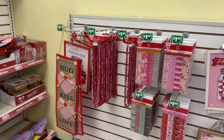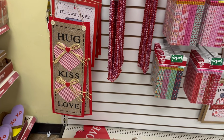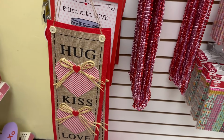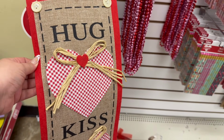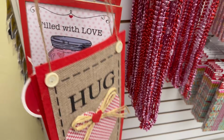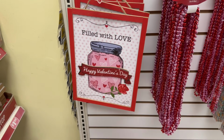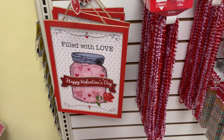So let's check out what they have new when it comes down to the wall decorations for Valentine's Day. So here you have Hugs, Kiss, and Love. This is a nice banner going for $1.50. It is made out of felt. You have this sign that says Filled with Love, Happy Valentine's Day, and this is going for $1.50.